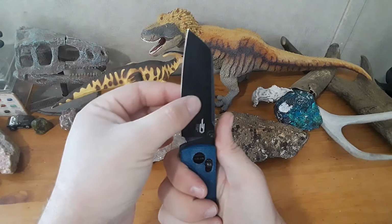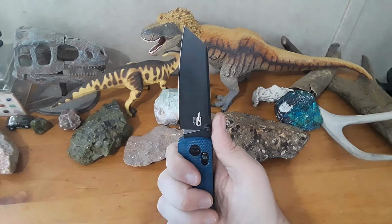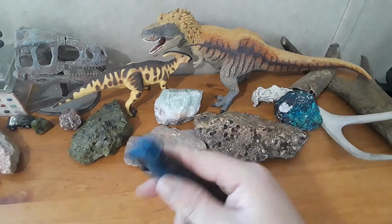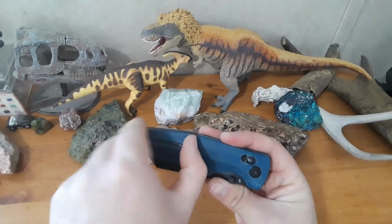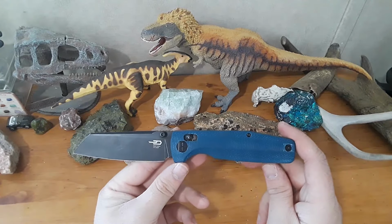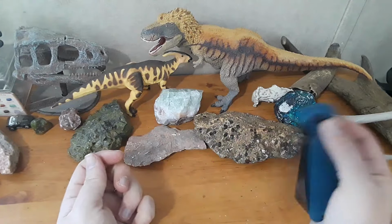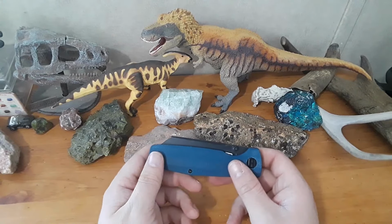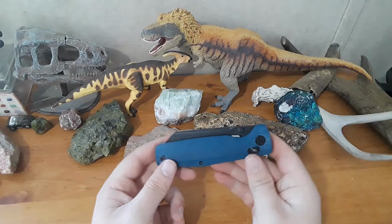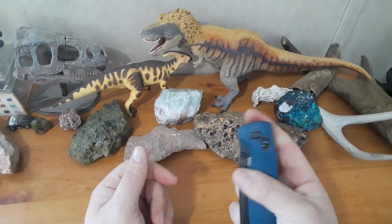Flat grind. It's not the thinnest thing behind the edge, but it is fairly slicey and very robust. Reversible wire clip, so again, the lefties can get in on this. The wire clip works amazingly. This is just a really good knife. And I wish, I think I say this every time I put this on screen, that I'd gotten this earlier in 2023 because it would have made it onto my best knives of the year list for sure. Just an excellent knife.